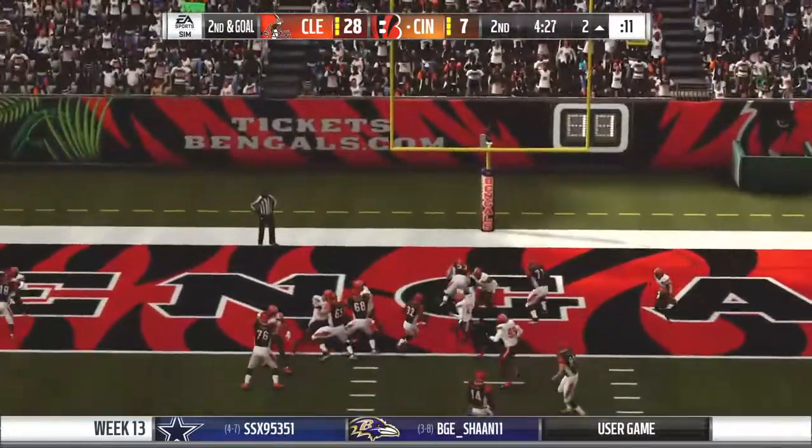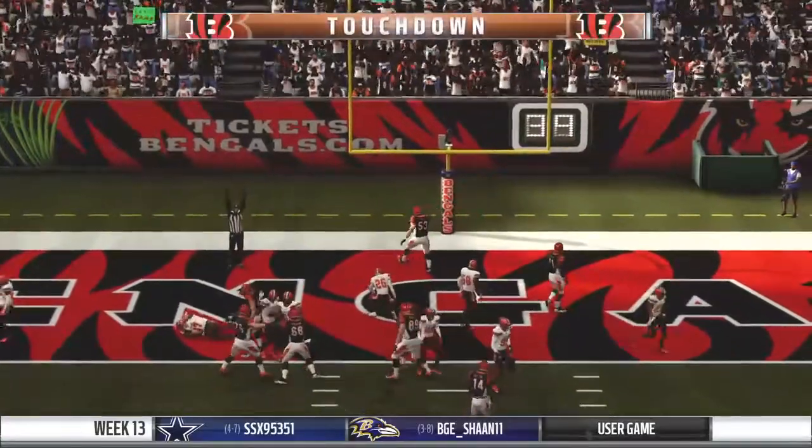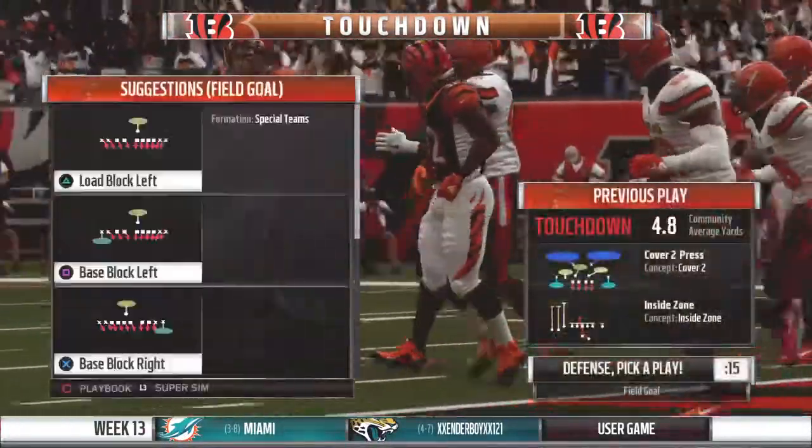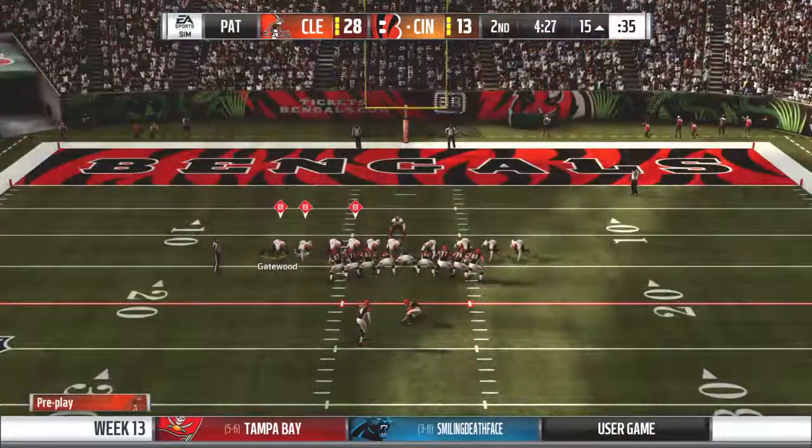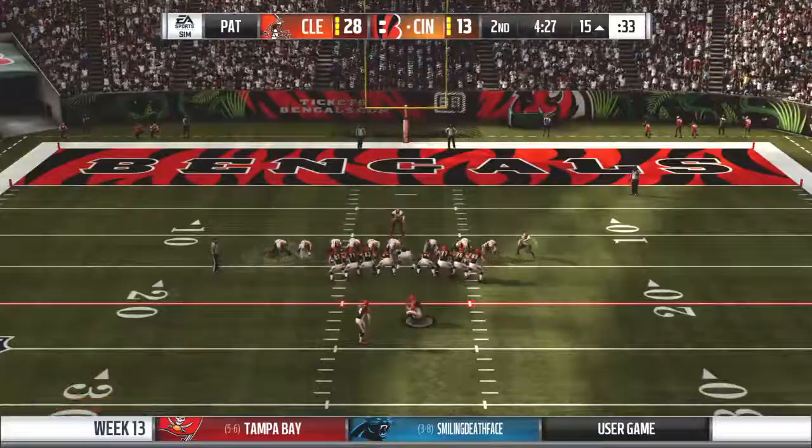They'll run. This is Walton. And he is in. Touchdown, Bengals. Mark Walton, his third touchdown now on the year. And the Bengals are able to draw a bit closer.